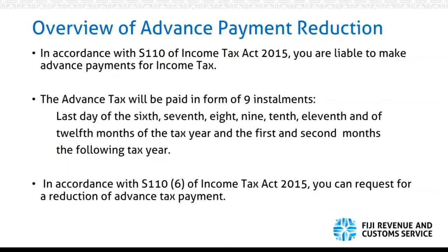So there is a new provision that has been allowed under section 110(6), where taxpayers are allowed to reduce their advance tax payment. As you might be aware, your current advance tax is based on your previous year net profit. So with this facility available under the law, you can also reduce. The system will automatically populate your previous year net profit, but the law allows you to reduce that if you're able to gauge your net profit of the current year that you've gone through.